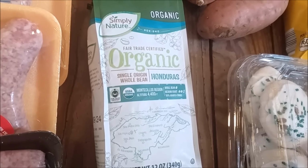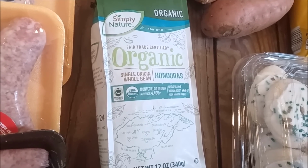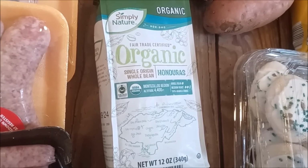1, 2, 3, 4, 5, 6, 7, 8, 9, 10, 11, 12, 13, 14. And lucky number 15, we have your 12-ounce package of organic Honduran fair trade coffee beans. Not yet ground, but that's fine because we have a grinder.